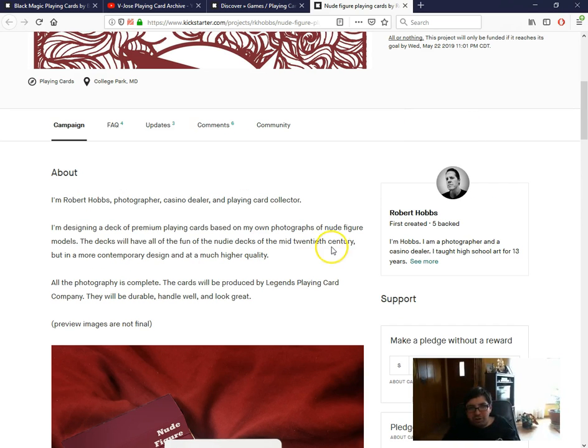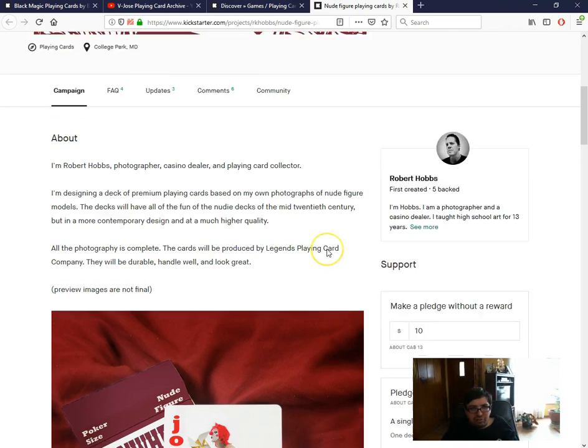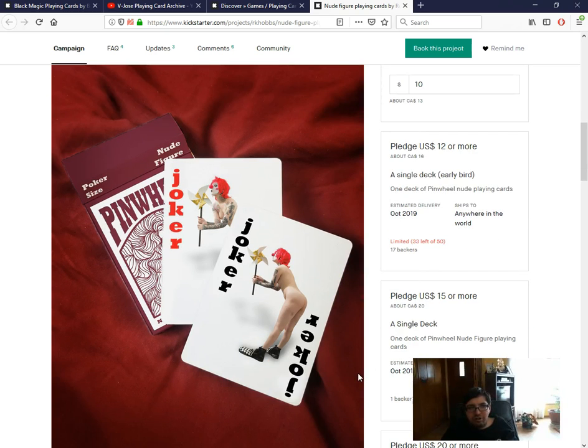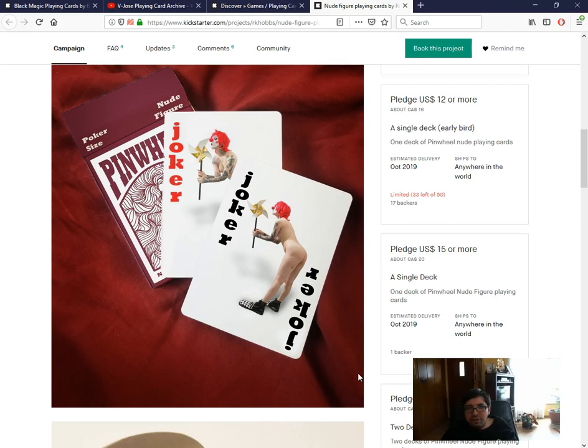This deck will have all the fun of nudie decks of the mid-20th century. Yay. Because that's what everyone wants today. It's going to be printed by Legends Playing Cards. What? USPCC wouldn't print it? I'm shocked. Oh my, that's the Joker?